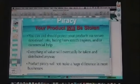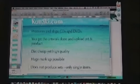Okay, Kunaki.com. If you're doing audio CDs or DVDs, you may want to consider Kunaki. And the reason you may want to consider Kunaki is because of their low prices. They produce and ship CDs and DVDs. You can get the artwork done by somebody on Scriptlance or a graphic designer. You upload the art, you upload the product. Here's the bad news: if you're a Mac person, it has to be uploaded from a PC. You cannot upload it from a Mac. And furthermore, you cannot upload it on a wireless connection. They want you directly plugged into the internet to make sure that they don't get errors.